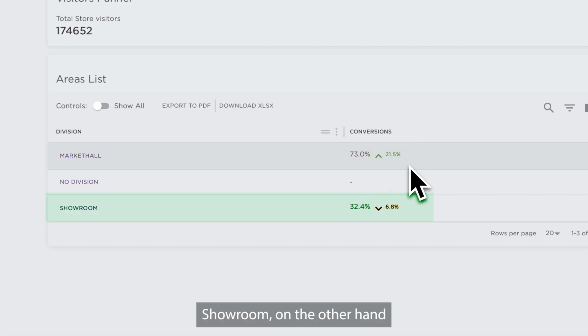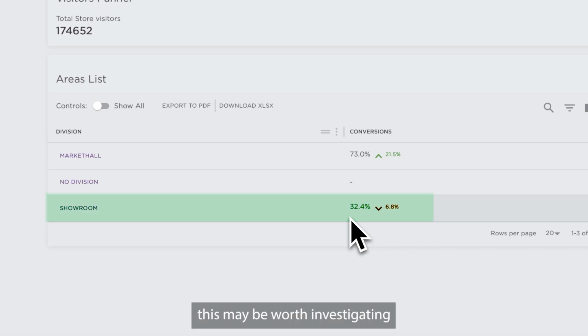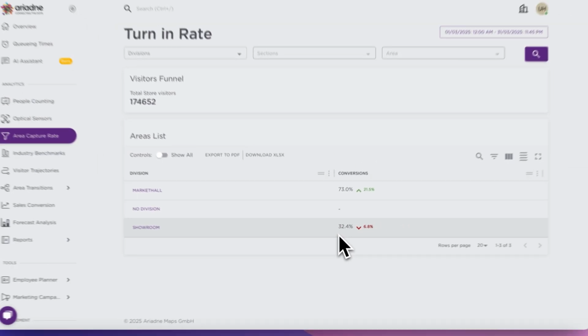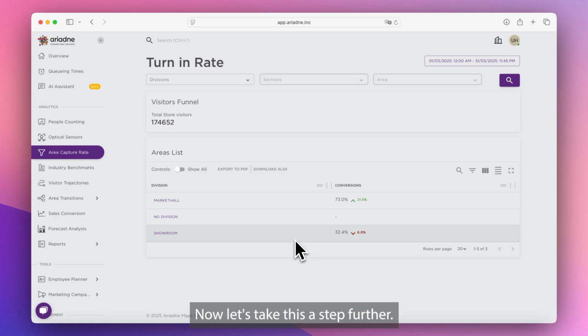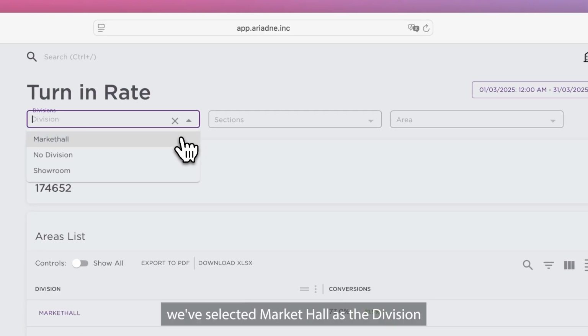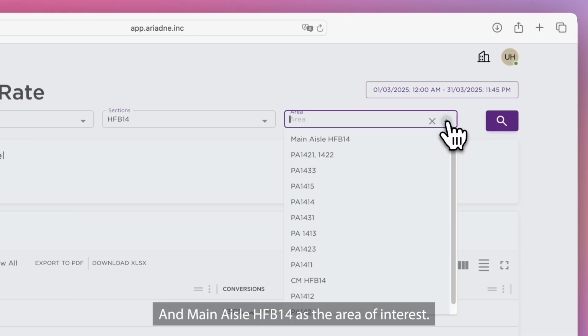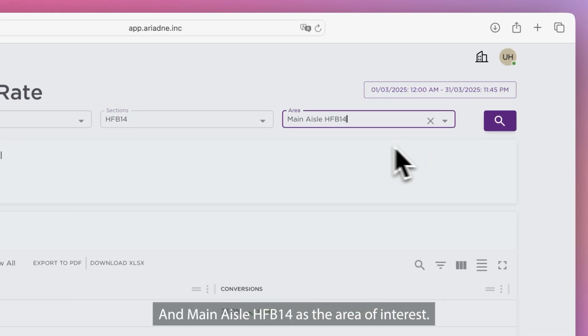Showroom, on the other hand, saw a 32.4% turn-in rate, with a 6.8% decrease. This may be worth investigating. Now let's take this a step further. By using the filters above, we can drill down to specific sections and areas. In this example, we've selected Market Hall as the division, HFB 14 as the section, and Main Aisle HFB 14 as the area of interest.